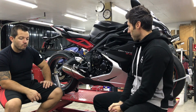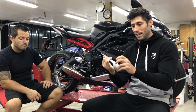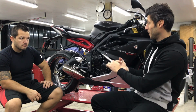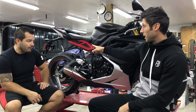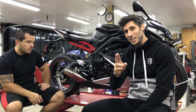So the basic goal for this series is to make this bike as light as possible, as fast as possible, and look as good as we possibly can. So clean up the lines, pull stuff off that doesn't need to be on there. We're going to start working on the tail section of the bike and start getting that cleaned up. So sit back, relax, and enjoy this one.